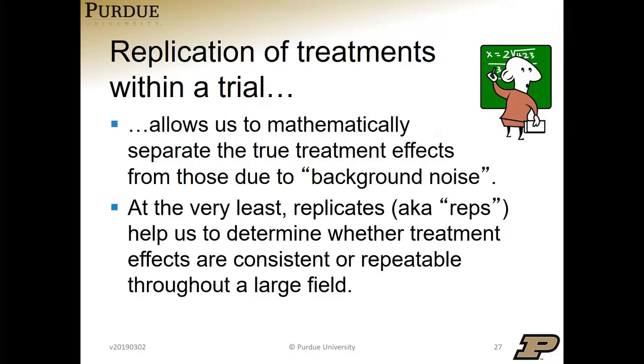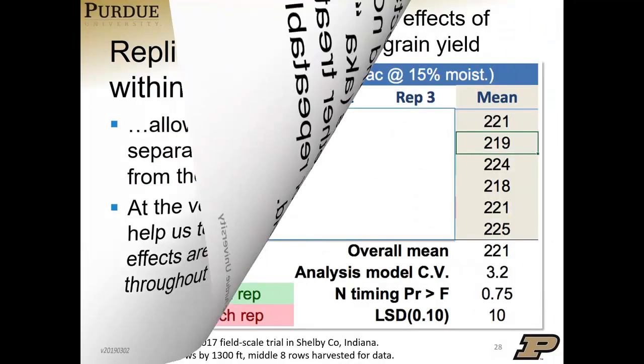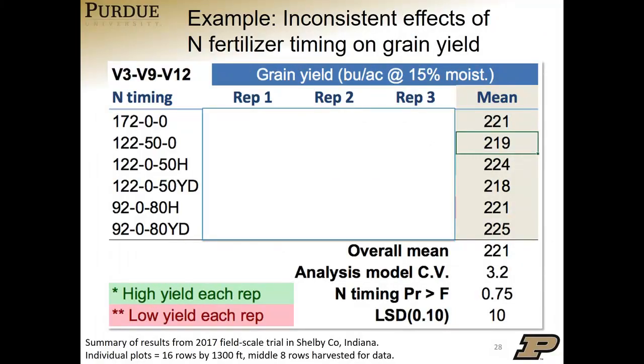We're looking for consistency, we're looking for repeatability, and that's also why we repeat the trial over locations or over years, is we're looking for this repeatability. So let me give an example of inconsistent effects. And this is a nitrogen fertilizer timing, application timing. This was a trial we did with a grower who had his own Hagee with a nitrogen toolbar. And then we also got the co-op to come in with their Hagee and a wide drop.